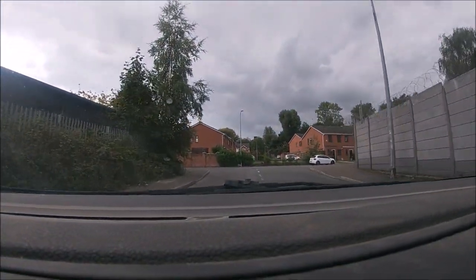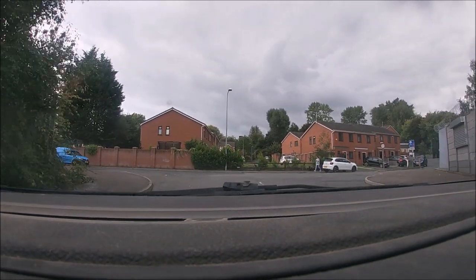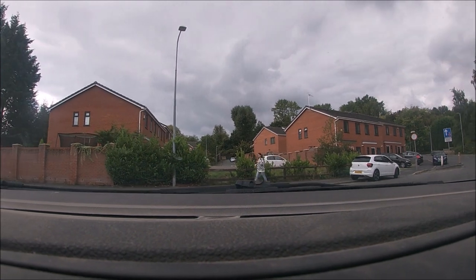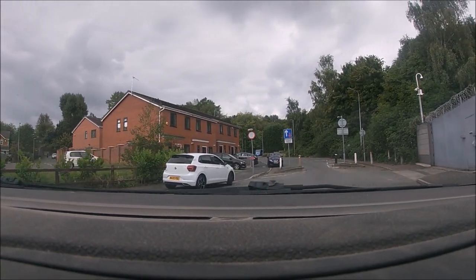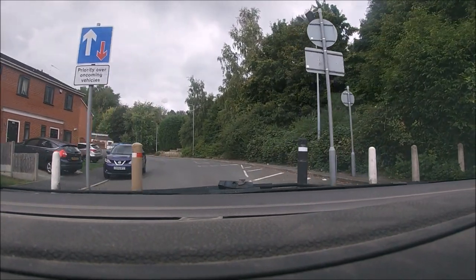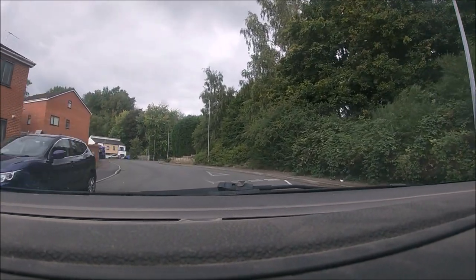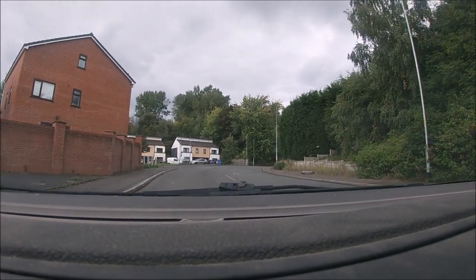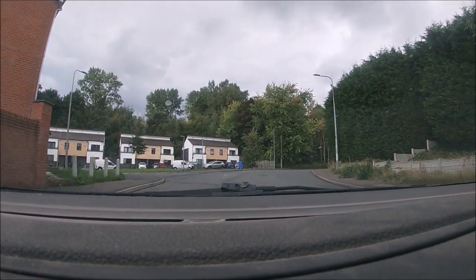I've not got this camera mounted, so when I hit the brakes it falls over. It's done it 3 or 4 times on the journey. Anyway, we're going up Brindleleaf Road here. Take a left.